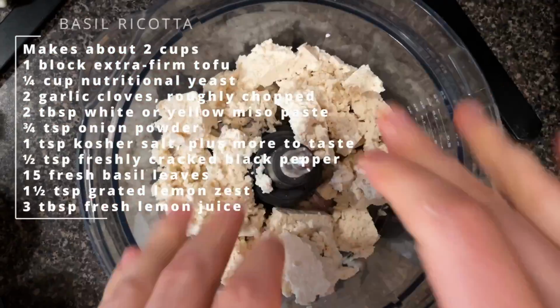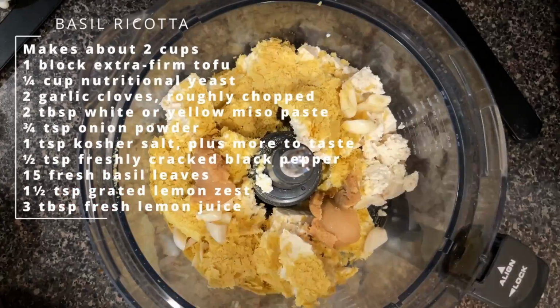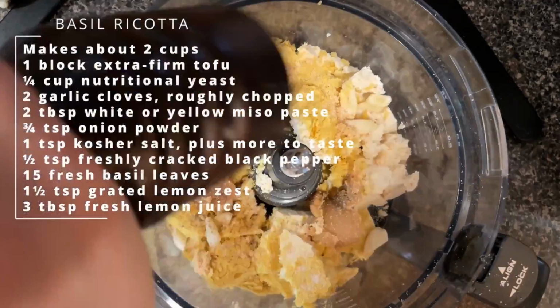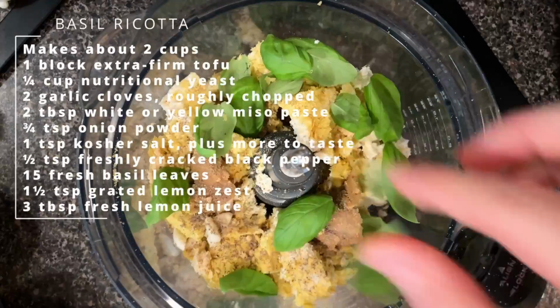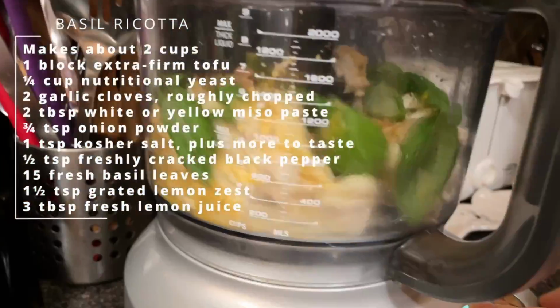It'll just help with the texture. If you don't do it, it's not gonna kill you. It'll just be a little looser and runnier. The only thing I'm gonna be shifting for her recipe is just omitting the oil. Otherwise, I'm gonna be doing it pretty much as is.